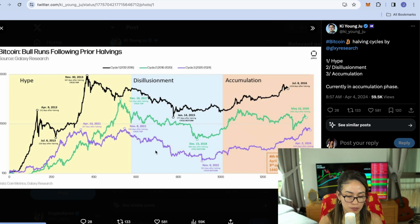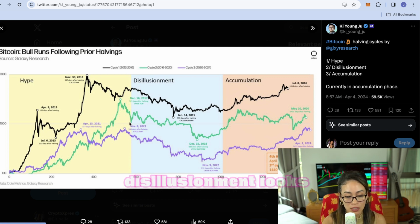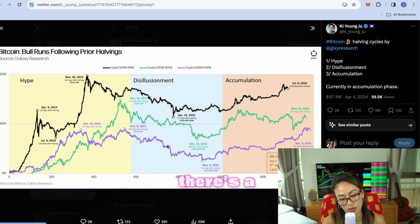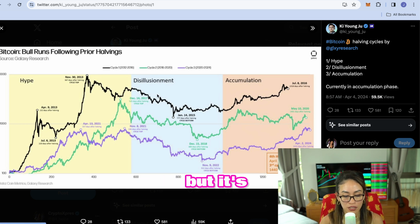Disillusionment. So once again, hype is very dramatic and volatile, and it doesn't mean there are no dips. It just means that everything's very dramatic. Disillusionment looks a little sad. It looks like not very much. It's not going really up. It's not really going down. I mean, it's in general going down. If you look at the starting point and the ending point, there's a general downward slant motion, but it's still squiggly all along the way, right? With some bigger dips.